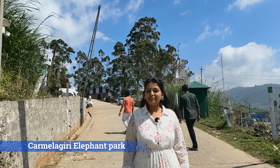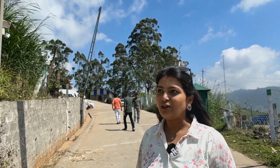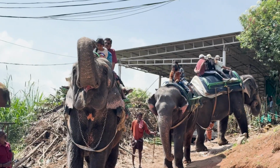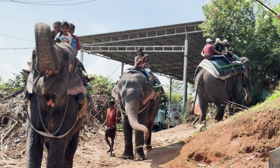So we came to the Elephant Park to enjoy the elephant safari, and also we can feed the elephant. So let's check it out. After taking the ticket, we understood that there's a 1.5 hour wait time. So we decided to explore the other spots meanwhile and capture a few photos and drone shots.